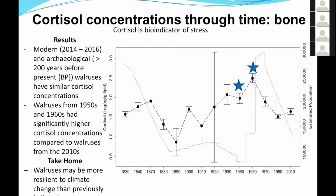So this is our thought right now, is that as of the data we have from 2013 to 2016, walruses are not stressed about this sea ice loss so far. We cannot see it as an average in their bones. This doesn't mean they haven't had stressful moments in their life, but remember, this is a lifetime average.